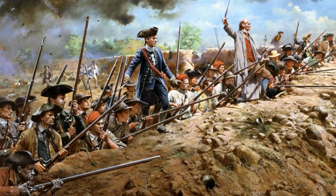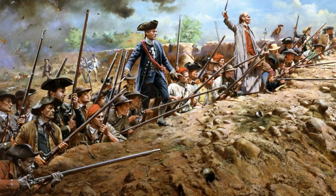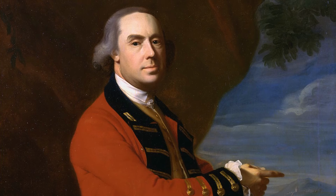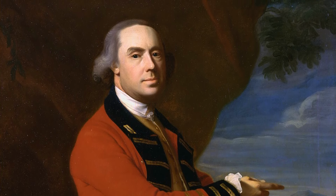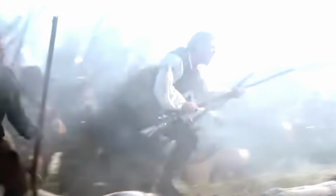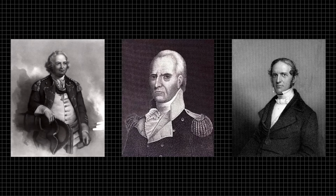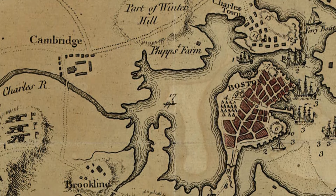On June 17, 1775, the first great battle of the Revolutionary War began, the Battle of Bunker Hill. The British commander, Thomas Gage, planned to occupy Dorchester Heights to strengthen his defense. The colonists found out about this plan, and around 1,600 of them, under the command of Colonel Israel Putnam, John Stark, and William Prescott, were organized into several units. Their goal was to capture Bunker Hill, the highest point of Dorchester Heights.